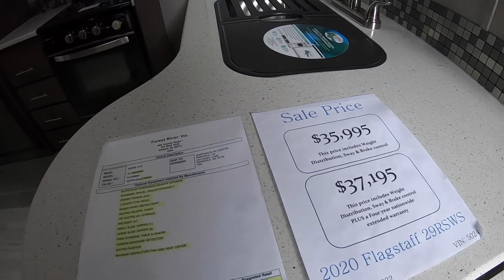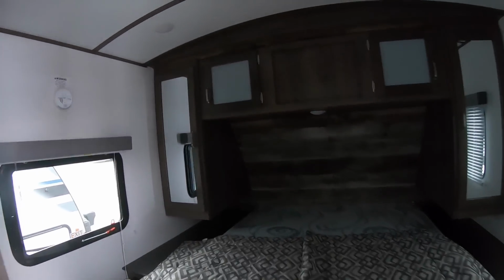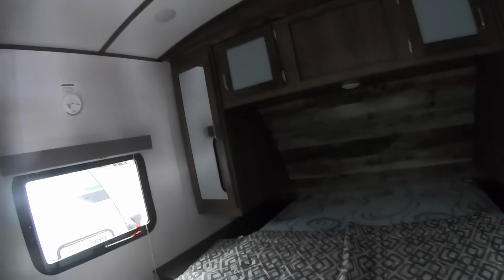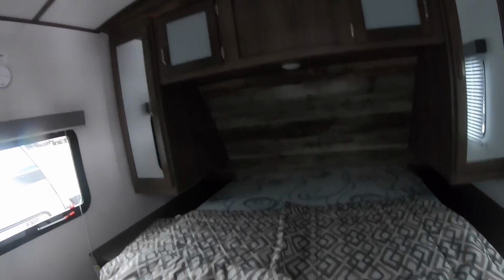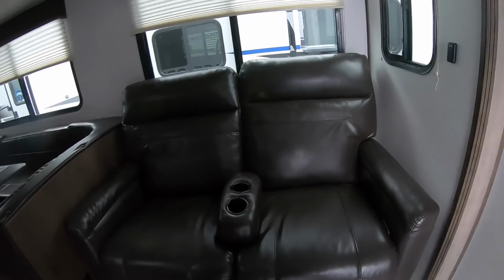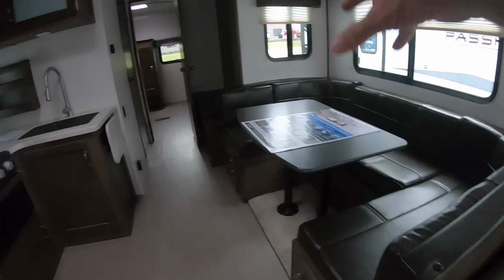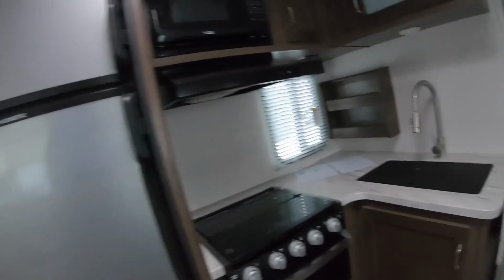I don't know. Okay, this would be easy to turn into an office. I'll show you why in a minute. It has no air up here. And it's kind of small, closed in feeling. Looks to be a cheap type couch. Not a big fan. Don't like that. It's a Dometic fridge, fireplace, television there.